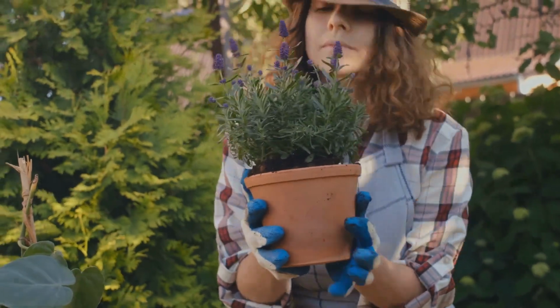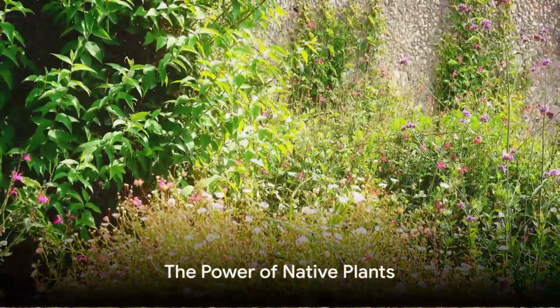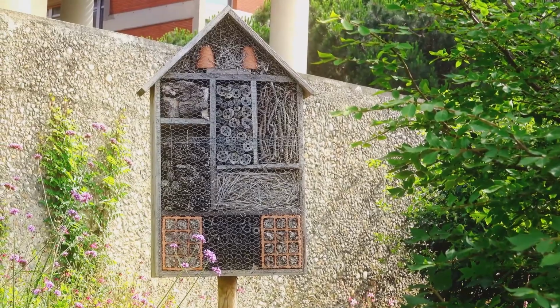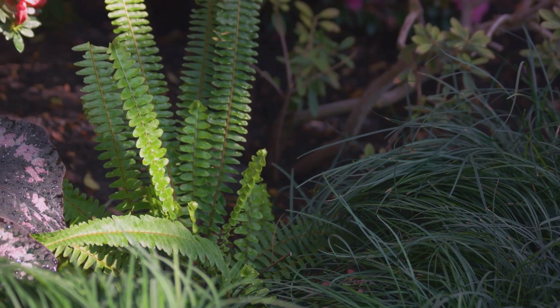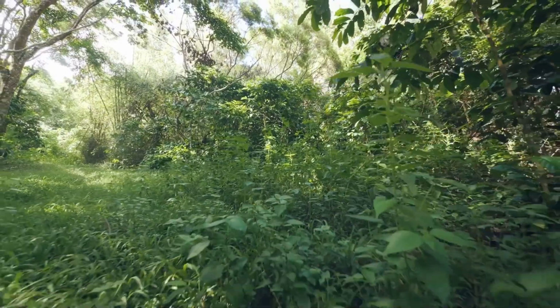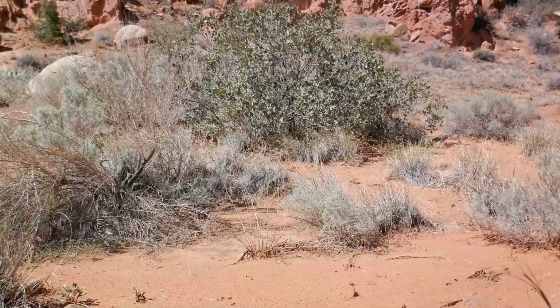But what if there was a way to have a vibrant, healthy garden with less effort? Introducing Native Plants, nature's solution for a thriving, low-maintenance garden. Native plants are those that have grown naturally in a particular region, climate and type of soil without human intervention. They've been a part of the local ecosystem for thousands of years, coexisting and evolving with the local wildlife and weather patterns. These plants are the unsung heroes of the natural world.